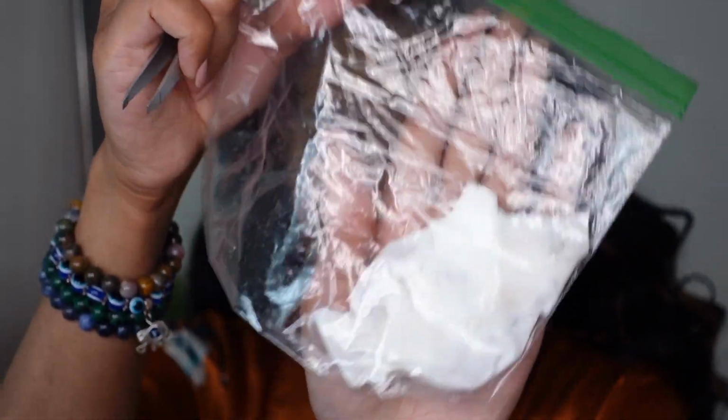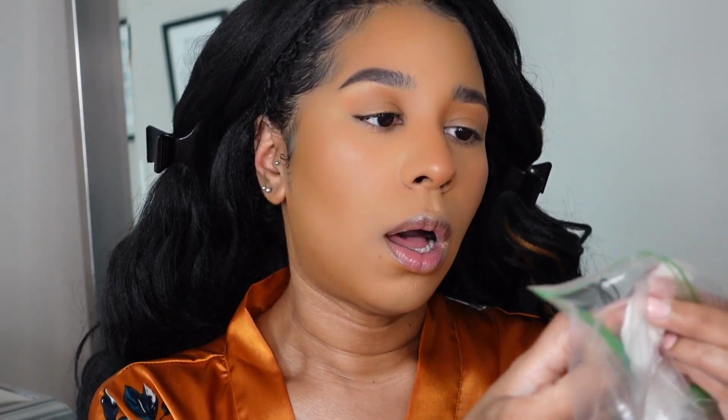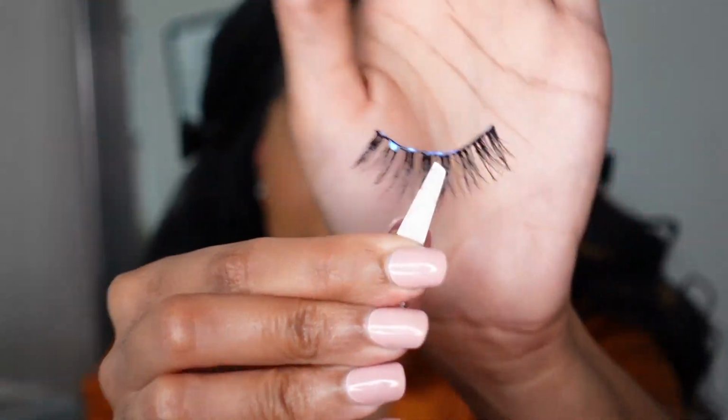So I'm about to use my fan just to make my lashes dry a little quicker so I can go ahead and put them on. I do like to apply my lashes with tweezers. So here are my tweezers right here. And I also keep a makeup wipe in this little Ziploc bag, because sometimes the tweezers can get stuck to the lashes and the lash keeps lifting up because the glue is getting stuck to the tweezer. So you can easily just wipe it off on this little makeup wipe.